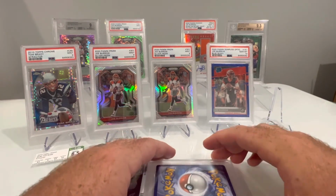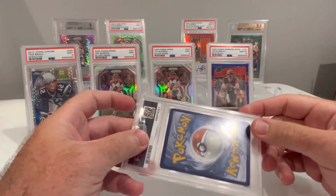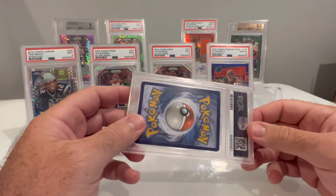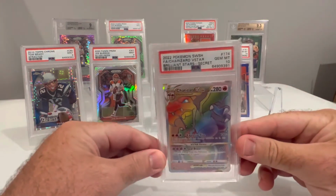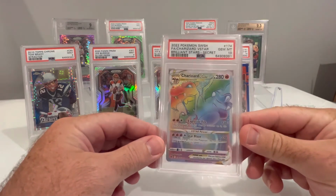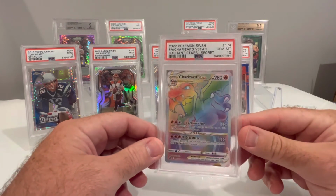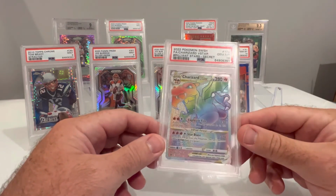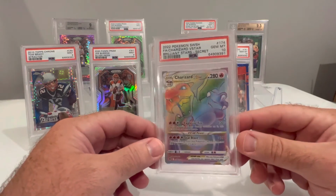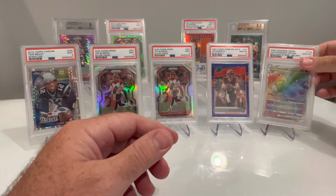And then the last card that was mine, and really this is my son's Pokemon card. It's a Rainbow Charizard that he submitted, and it came back at 10. He's super ecstatic about this, and we'll put it on a little display in his room. This is his first graded Pokemon card and the first one I've ever had graded too. That's pretty cool because he pulled it and he's super excited about it. He's happy to have it back in his collection.